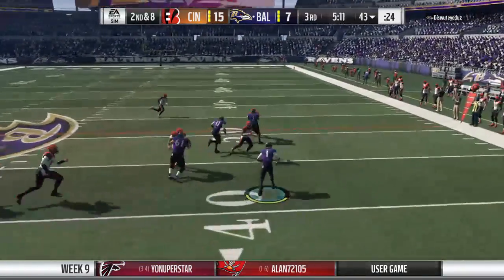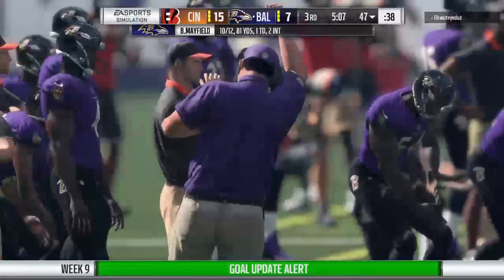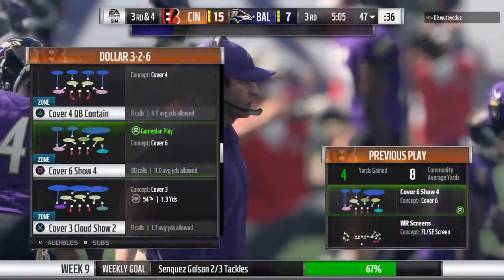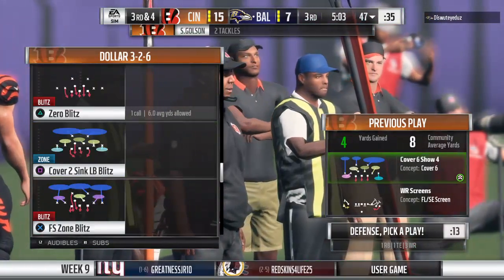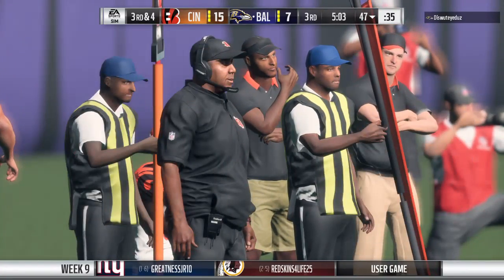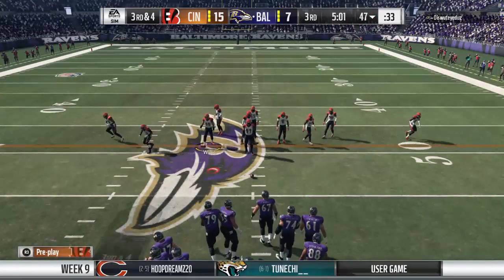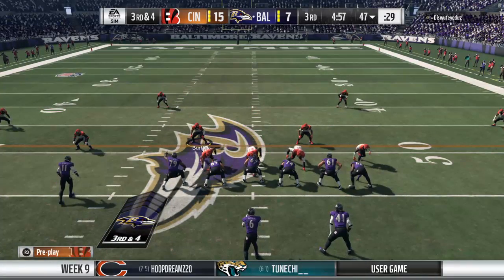They'll drop to throw. It's complete on the bubble screen. That's Cannon. And he'll go down right around the 47 this time. 4 yards on the completion, and it sets up a 3rd down. The Ravens on 3rd down. They've been okay, 2 for 3 thus far. This is 3rd and 4.